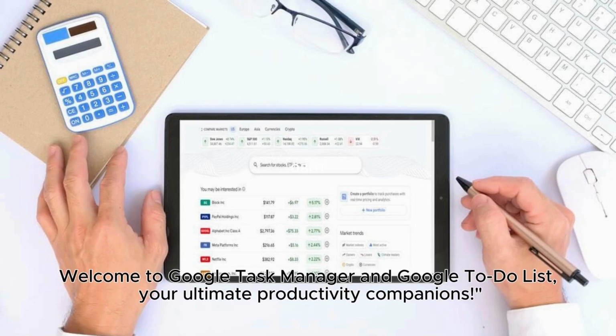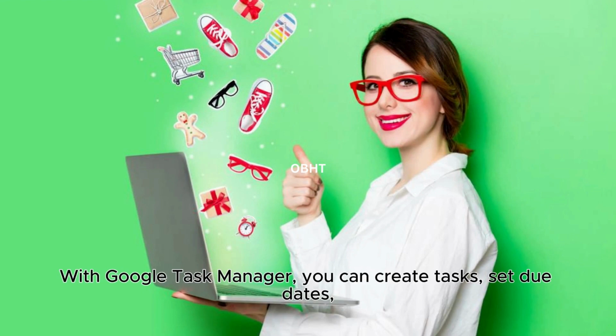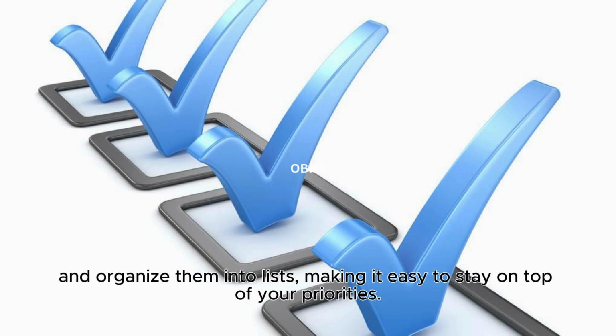Welcome to Google Task Manager and Google To-Do List, your ultimate productivity companions. Whether you're managing projects, planning your day, or keeping track of your grocery list, Google's intuitive tools have got you covered. With Google Task Manager, you can create tasks, set due dates, and organize them into lists, making it easy to stay on top of your priorities.